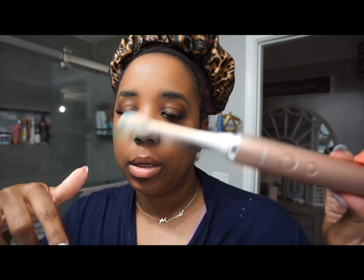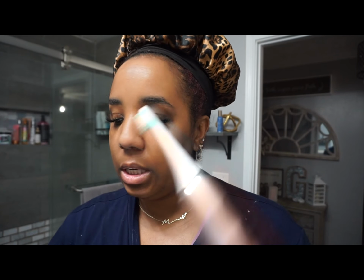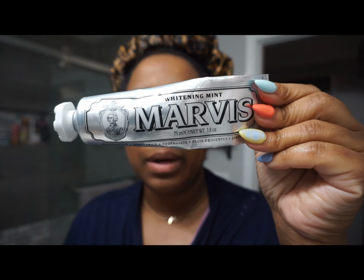I'll brush my teeth. I'll have all my hygiene stuff listed down below, like my face wash, greens, even my lashes, because this makes my life so much easier on days like today when I'm not doing makeup. I like using this toothpaste. This is a whitening toothpaste. I am going to do my whitening maintenance routine TikTok in a little bit.